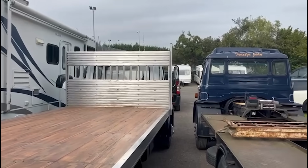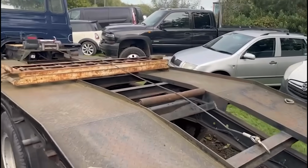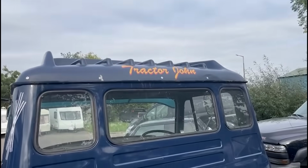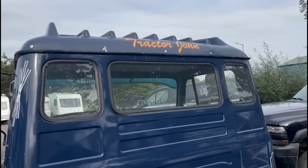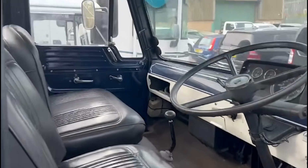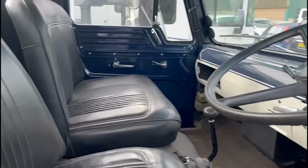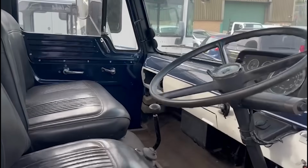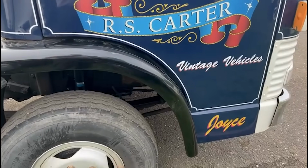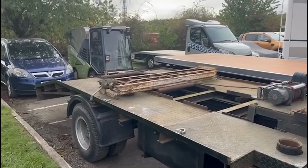There we go. I wonder what that's going to make in the auction. Nice little beaver tail there. Something tells me that Tractor John used to have that lorry. Nice clean lorry cab. She's obviously called Joyce. There you go. Someone's provided joy once. It'll be someone else next time.